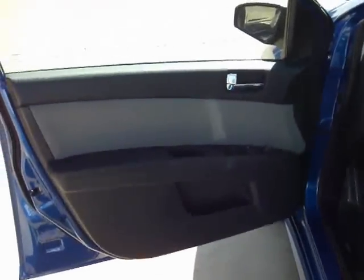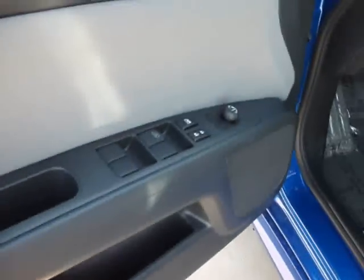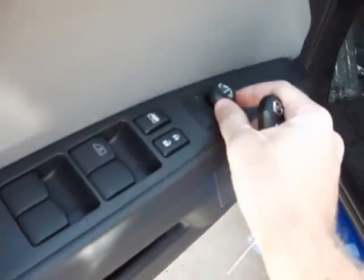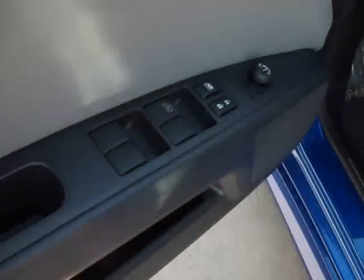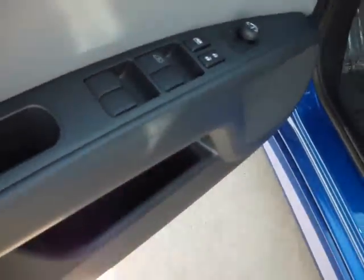Has a gray cloth interior. You have all your power options, power mirrors, power door locks, window locks, automatic one-touch up and down driver's side window, power windows.